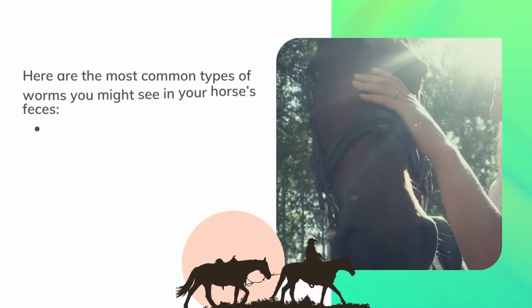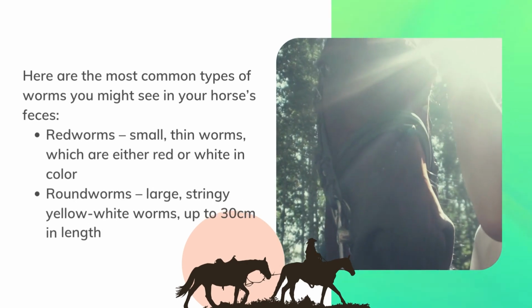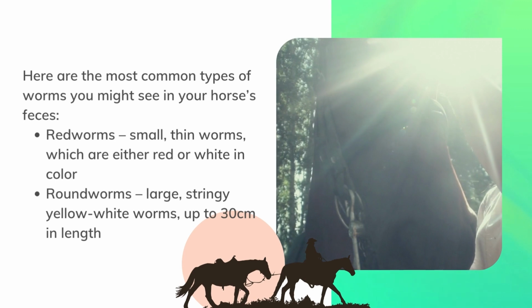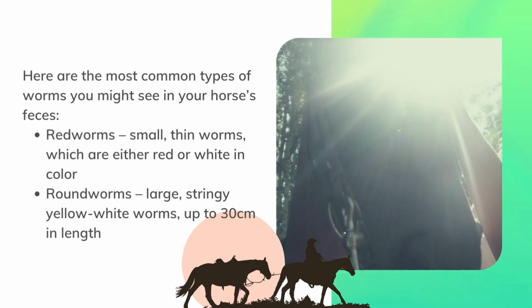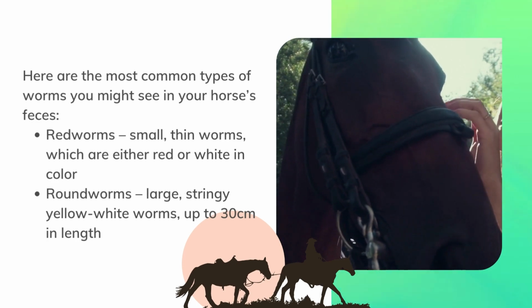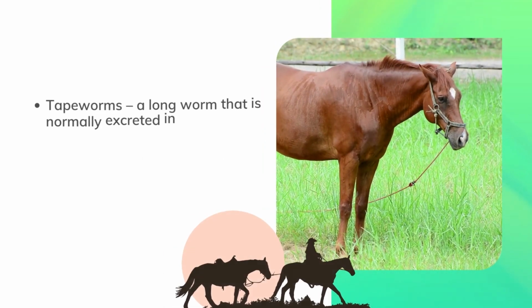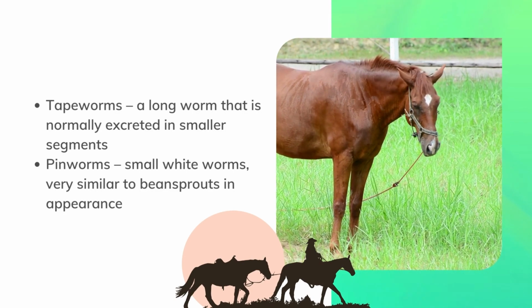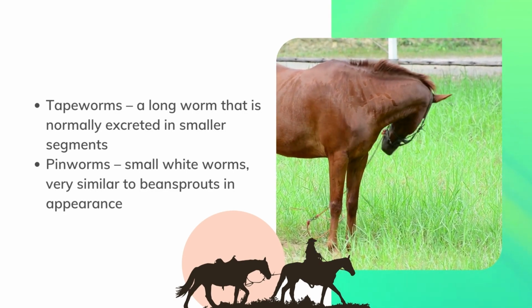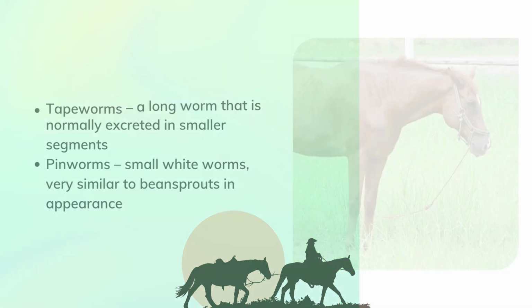Here are the most common types of worms you might see in your horse's feces. Red worms: small, thin worms, which are either red or white in color. Roundworms: large, stringy yellow-white worms, up to 30 centimeters in length. Tapeworms: a long worm that is normally excreted in smaller segments. Pinworms: small white worms, very similar to bean sprouts in appearance.